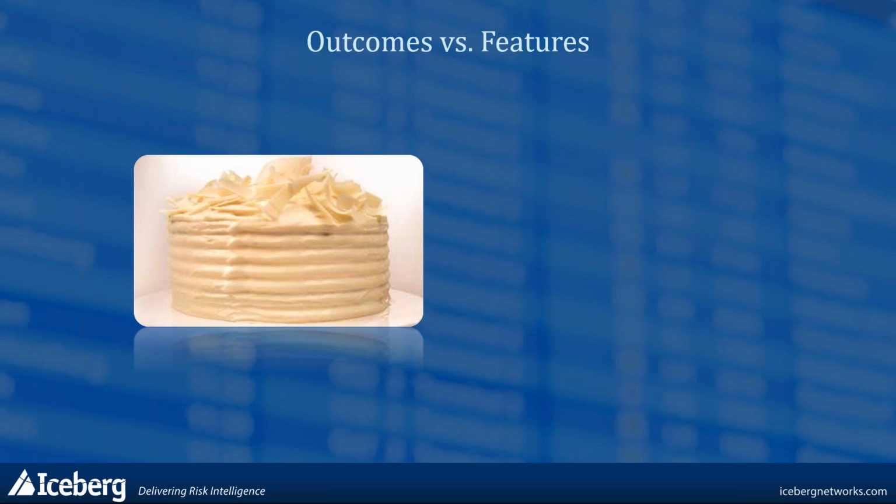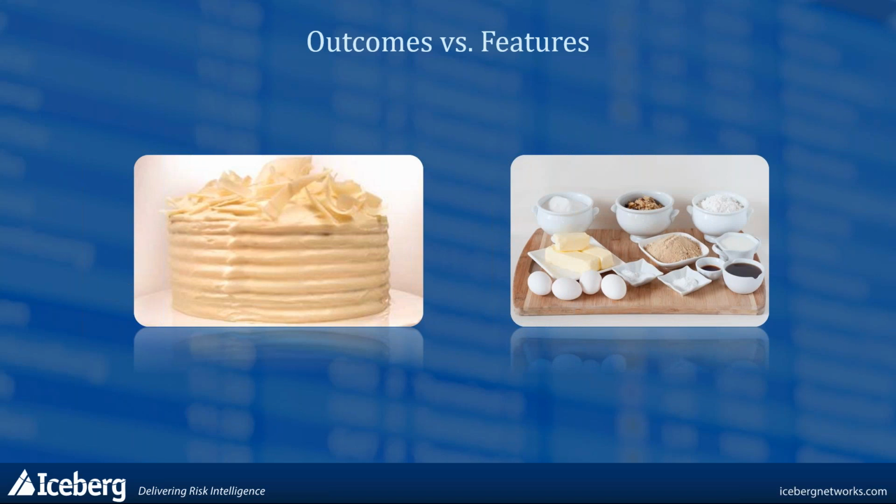I'm going to talk more about what maybe the outcome is for a vendor risk solution. But here's what we focus on usually. We focus on what goes into the cake. I'll call them features. I'll also refer to them as squirrels because they focus our attention on some of the wrong things when we lose focus on what we're really trying to achieve, and those are the outcomes.